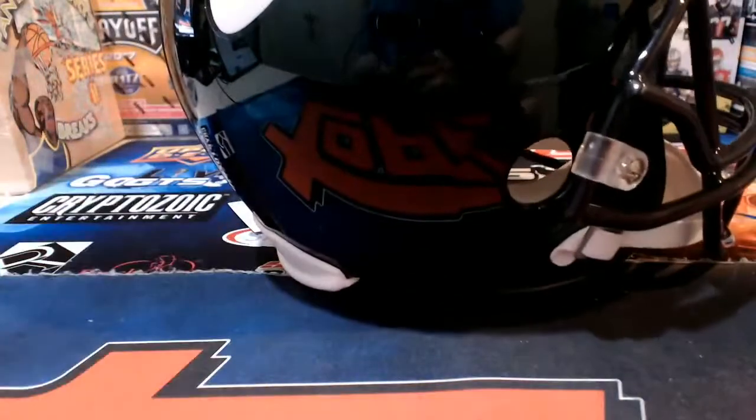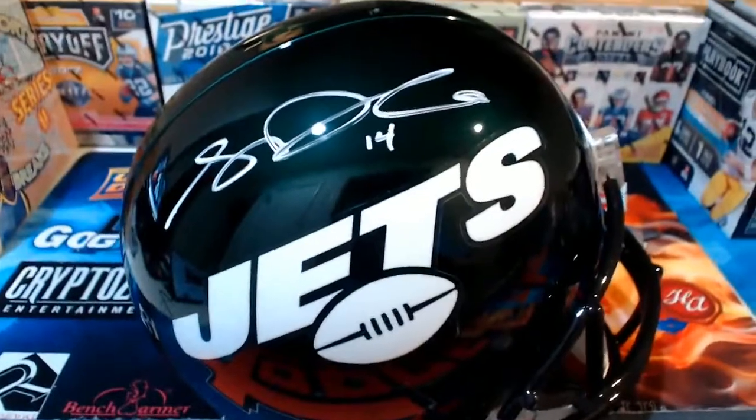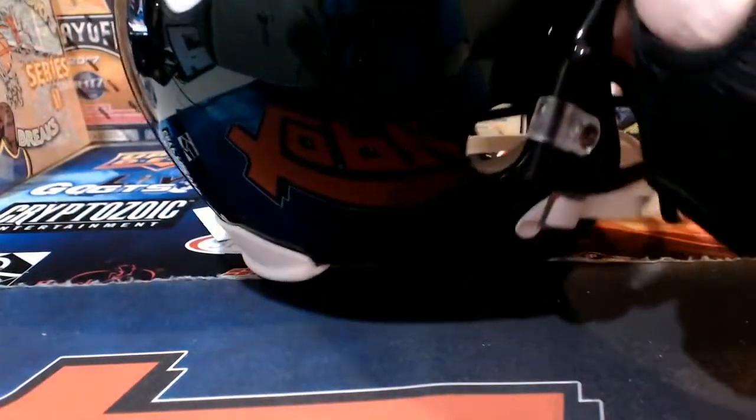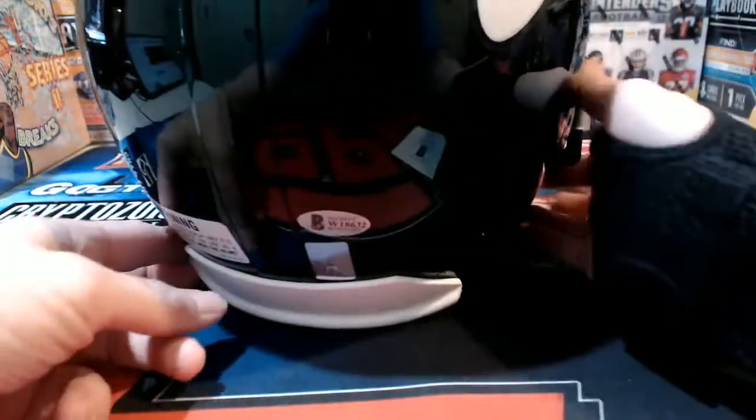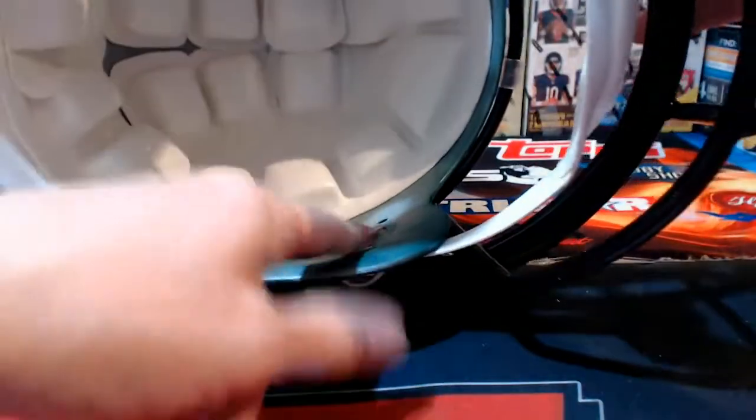This is the Jets, and it is Sam Darnold. And I feel like the category should say something like, who are first-round quarterbacks that are about to be replaced? Beckett COA, and there's the paper, and there's the sticker, and as we saw, one of your little edge pieces is actually stuck in the bottom of the cardboard box, and I sort of restuck that one down to the edge of the helmet. So there is your Sam Darnold signature.